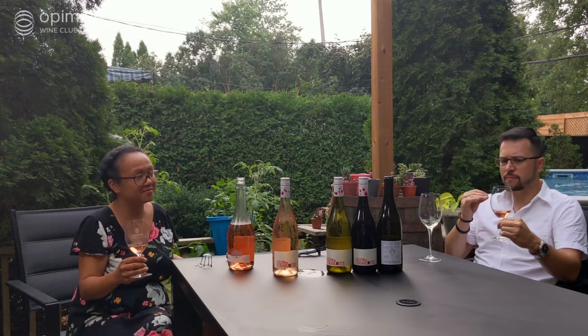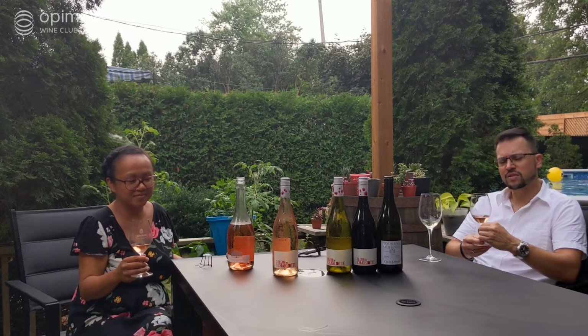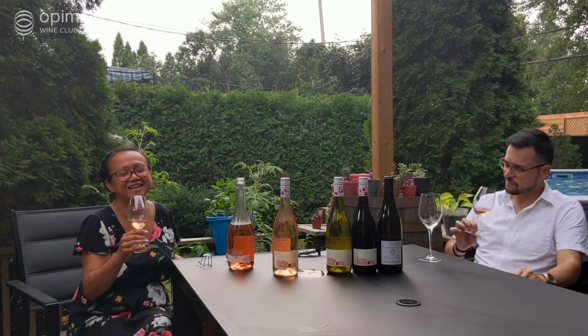Thick, it really coats your palate, but it's not too heavy. It's on the elegant side. Then you get to see those little fine bubbles, and that's what's really fun about this wine. So really easy drinking. We're not breaking our heads here. This is a summer sipper. We keep saying it, and it's true. Oh, I love it.